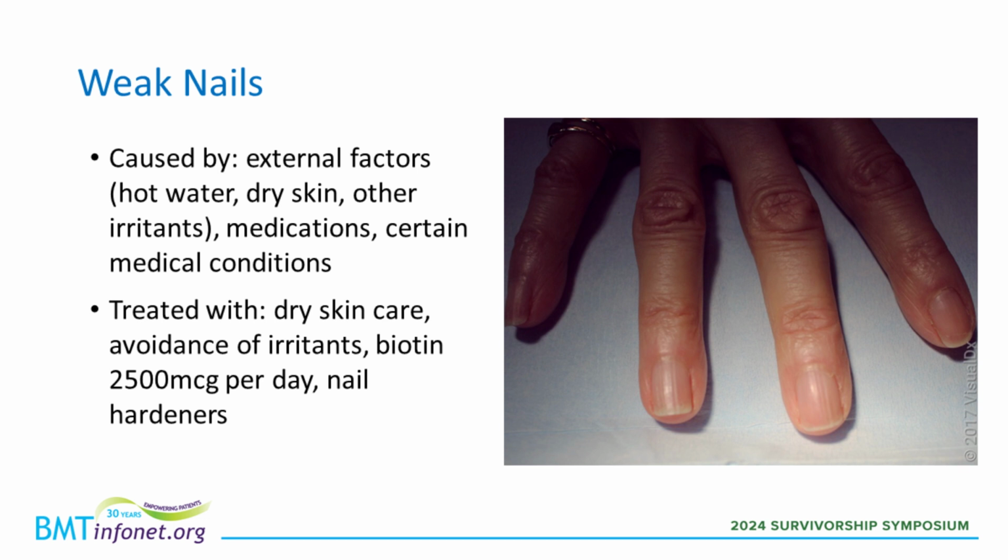We try to avoid irritants. That's really also where the gloves that we talked about for wet work come in. We're doing the Vaseline or other cream-based moisturizer with white cotton spa gloves, where that can be helpful for the nails as well.